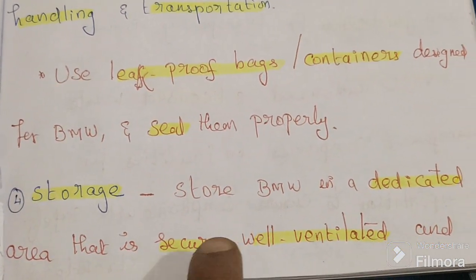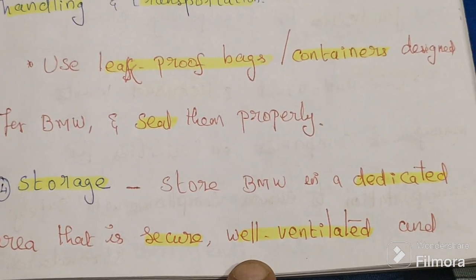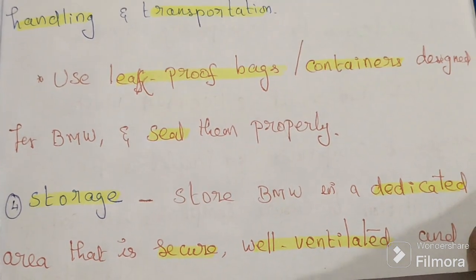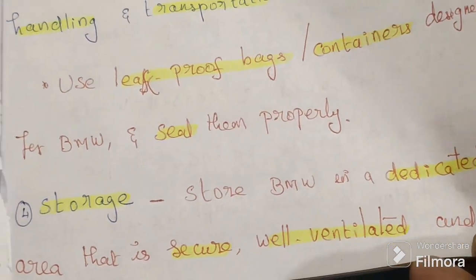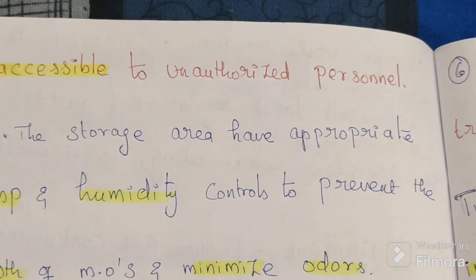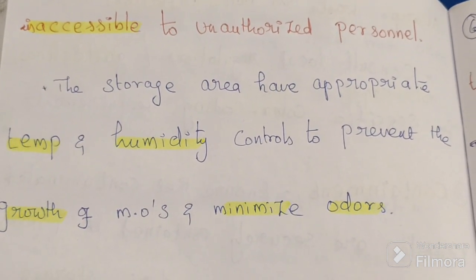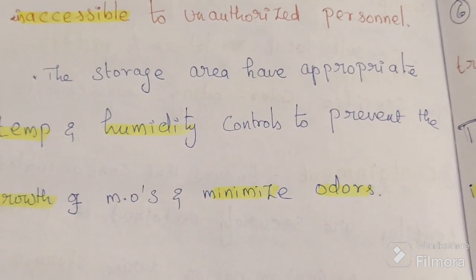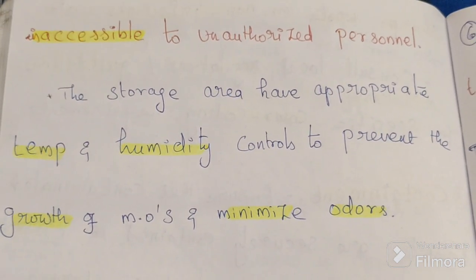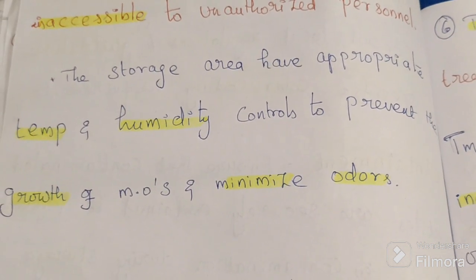Next, storage. Store biomedical waste in a dedicated area that is secure, well ventilated and inaccessible to unauthorized personnel. The storage area should have appropriate temperature and humidity control to prevent the growth of microorganisms and, importantly, minimize odors.